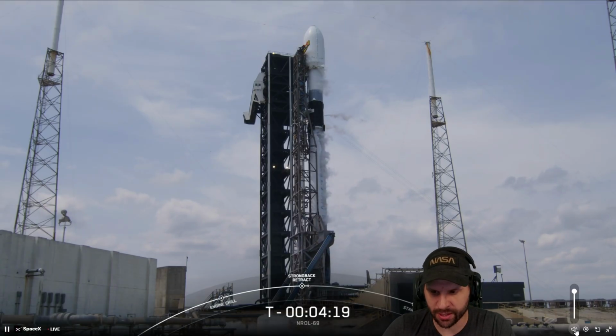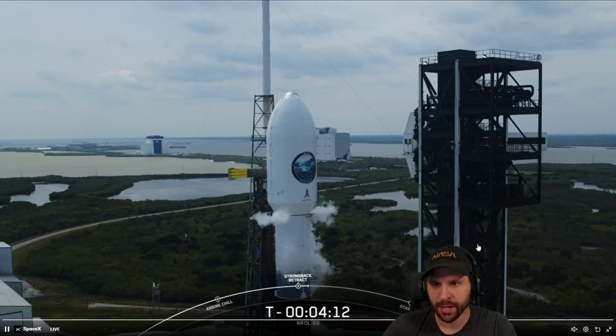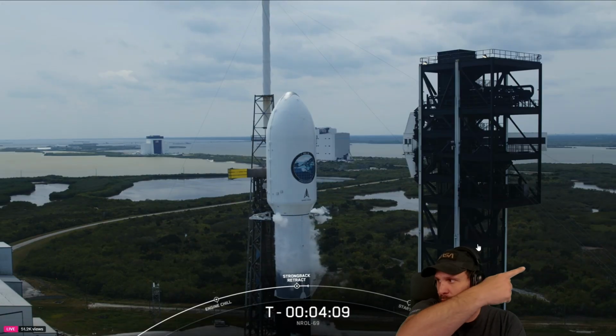Is this the same one that launched Crew 10? No. Crew 10 was the 39A launch pad. This launched the Starlink mission that went right after Crew 10. The Crew 10 launch pad is about 4 or 5 miles that way.